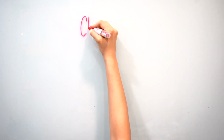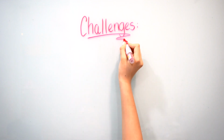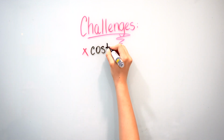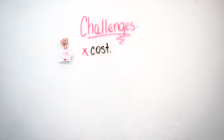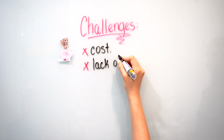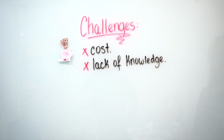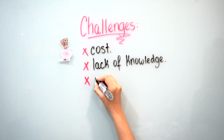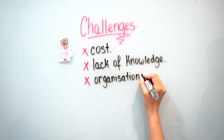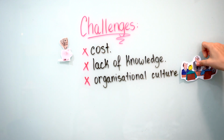For those organizations who have just decided to start to introduce eco-friendly functioning, there are some challenges. First one, cost. At the beginning for education, organic materials and other resources. Second one, lack of knowledge. Only at the start of the journey due to the newness of the tendency. Third one, organizational culture, as the practice can improve it. It can also destabilize it by putting more responsibility and as a result stress on workers.